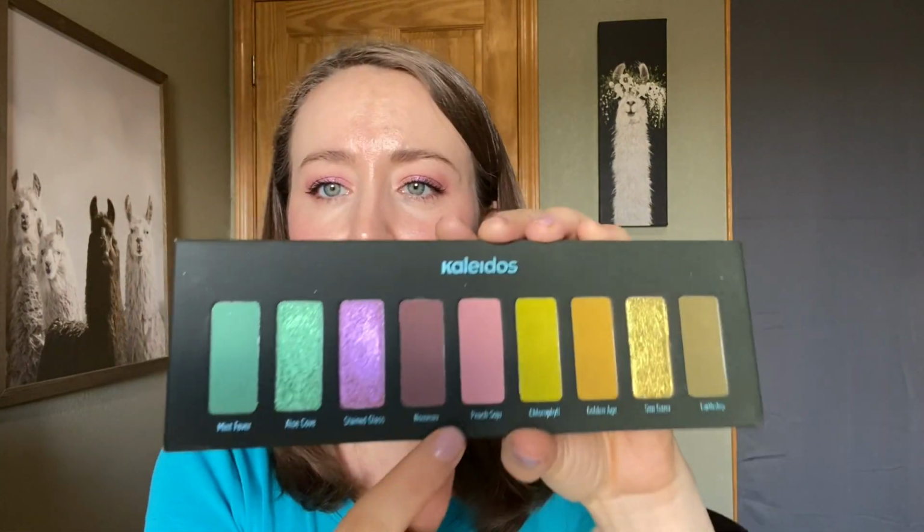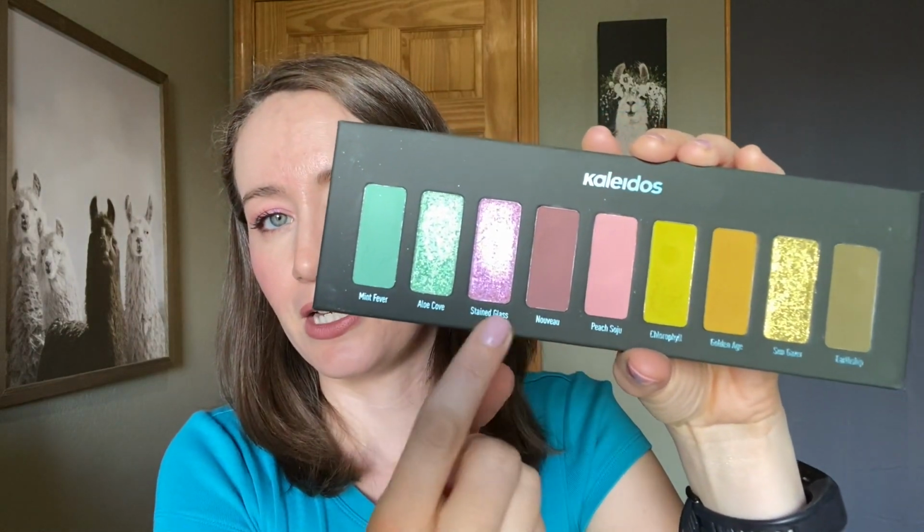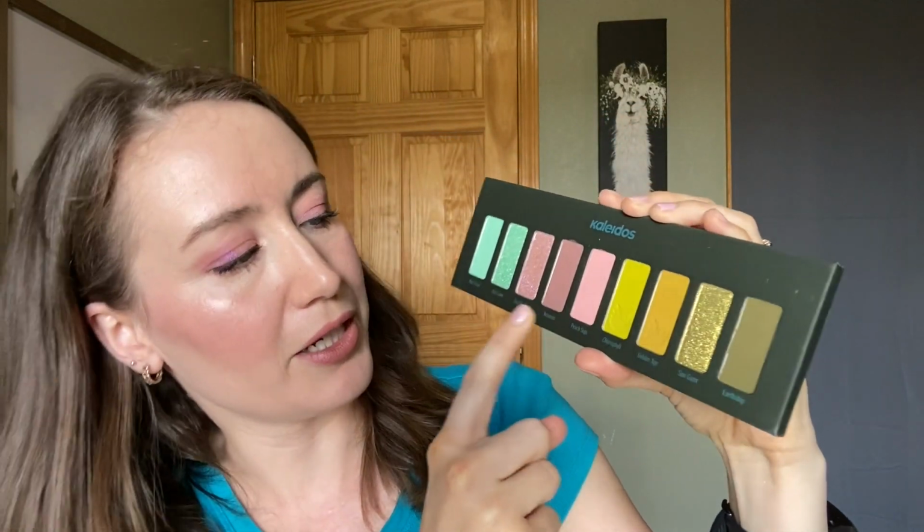So in addition to that single shadow and this palette, I'm bringing in my new Kaleidos makeup palette. I just did a get ready with me with this, and I love this palette. It's actually the palette that I'm wearing on my eyes today. I'm wearing this trio of colors right here: Peach Soju all over the lid, Nouveau on the outer corner, and Stained Glass kind of tapped over the top.